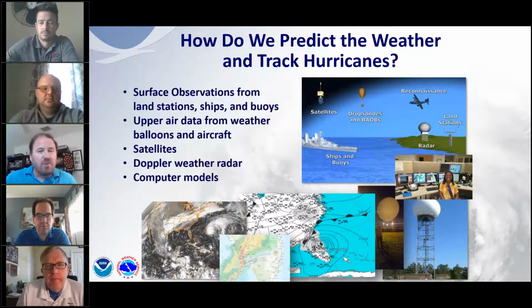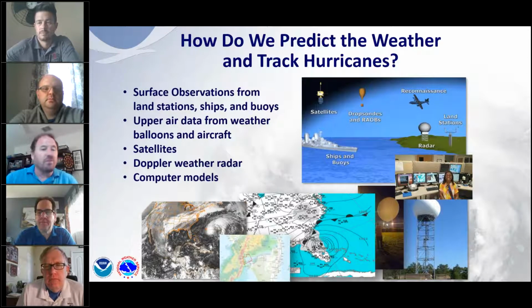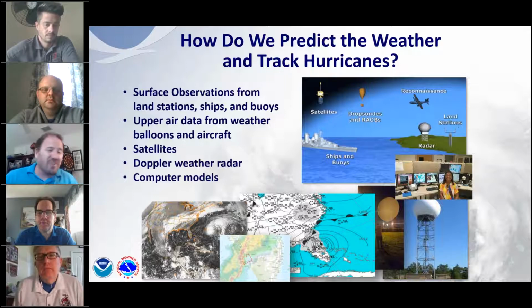Now, these computer models aren't perfect, and they try to make a simulation based on the data they have. However, there's always some sort of variation amongst these models. There could be a very little variation, we can have a higher confidence forecast, or there could be a big mess you see in a spaghetti plot where the tracks go everywhere, and that's a low confidence forecast.